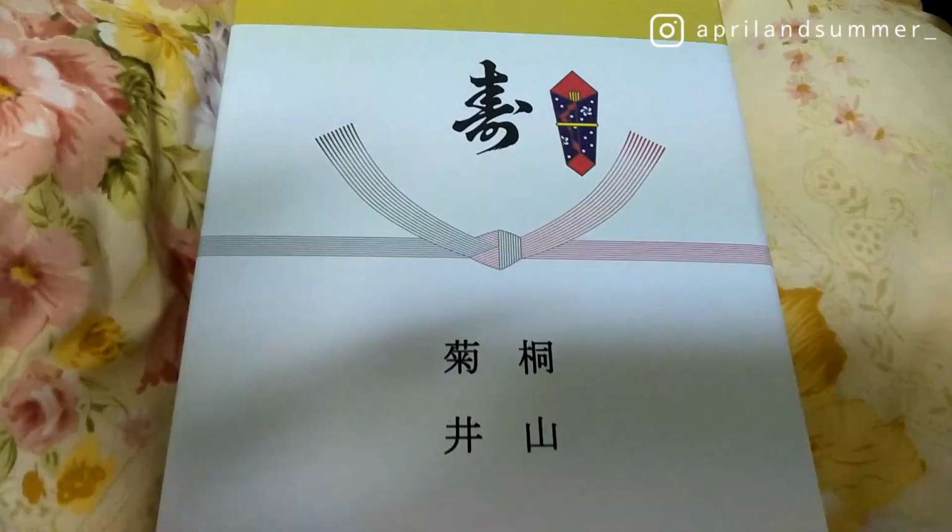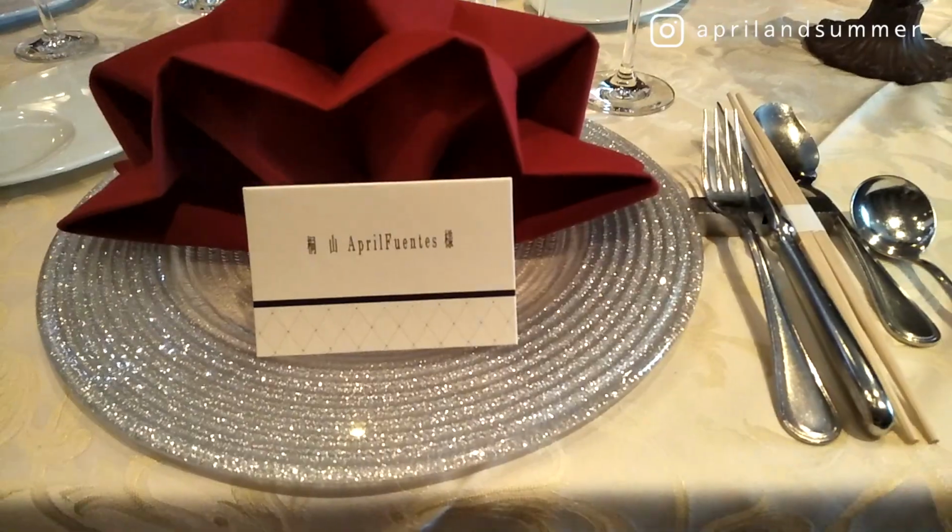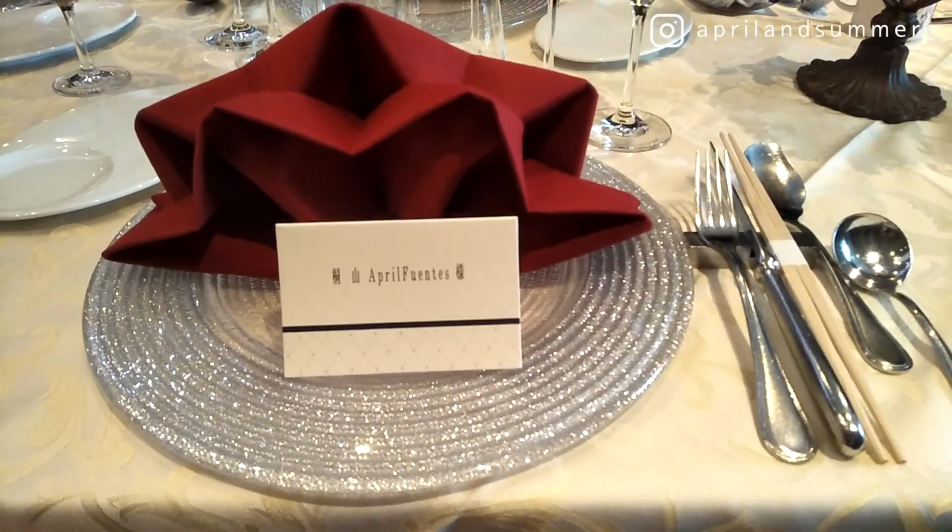4. Each guest receives a gift set from the married couple as their way of saying thank you for attending their wedding. These tokens are usually found under the tables in the reception hall.